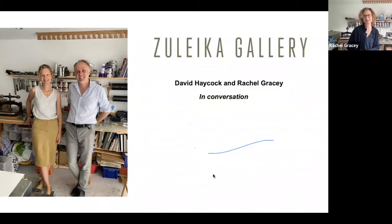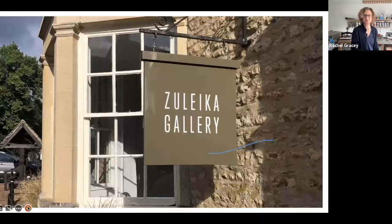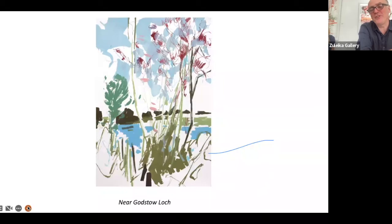George, shall we look at your first work we wanted to begin with? This is... Oh, that's the gallery. There's the gallery, that's where we are now, near Godstow Lock. So what brought you to this new series of works, this river-themed exhibition?